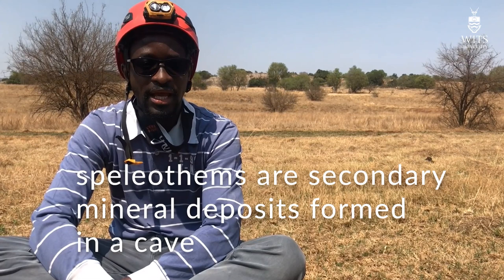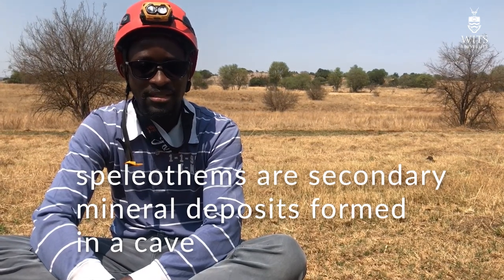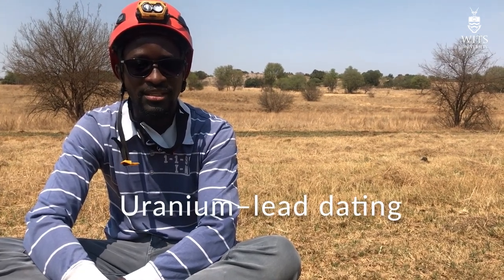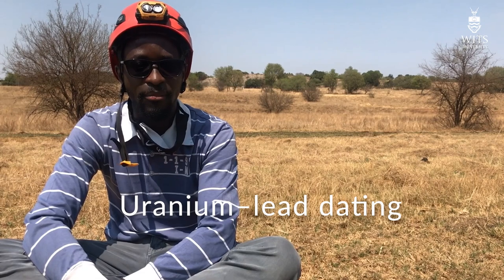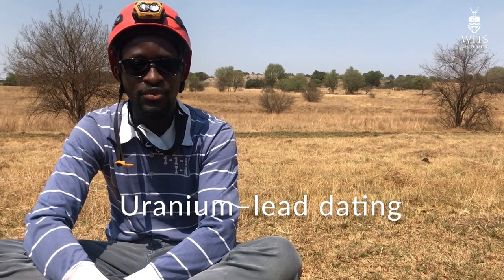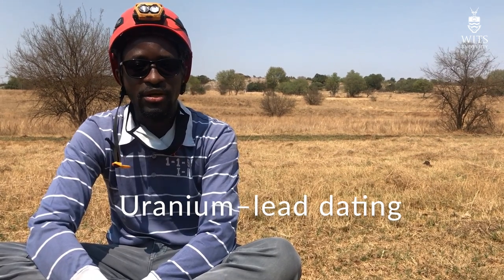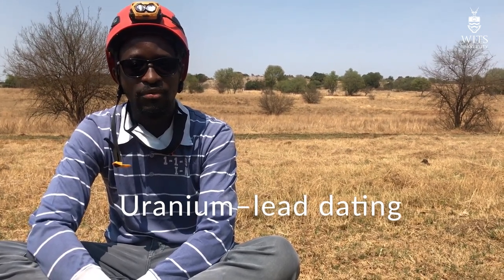For the methods that we use to date the speleothems directly, we'll be looking at three possibilities. Firstly, the trusted uranium-lead dating, which has an incredible age range from about 100,000 years all the way up to multiple millions or billions. So there's no issue of age restrictions for that method.